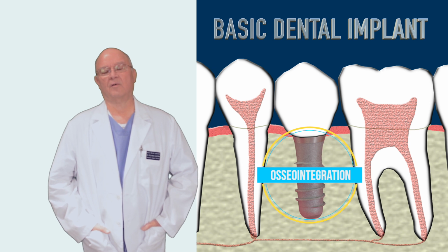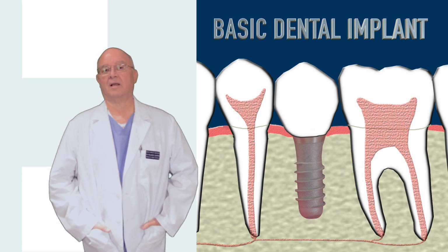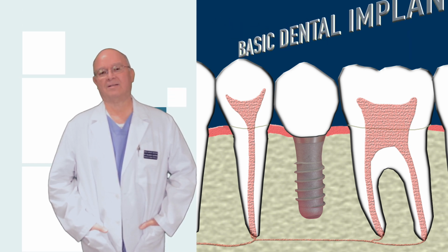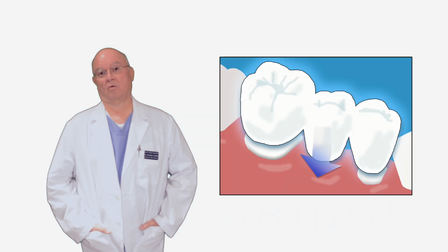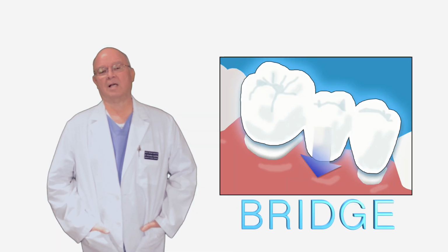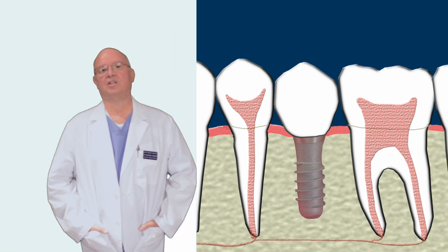Once the osseointegration has occurred, you can have the implant or implants restored by having crowns or a bridge made on top of the implant, which will result in a fairly permanent restoration with decent dental hygiene and care.